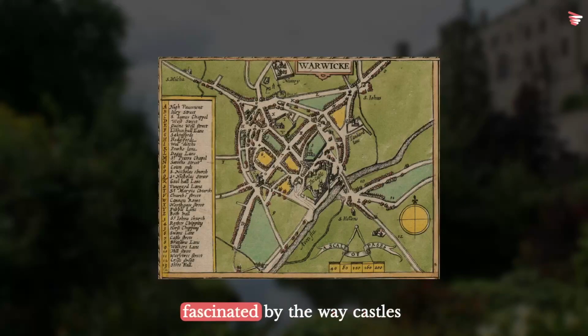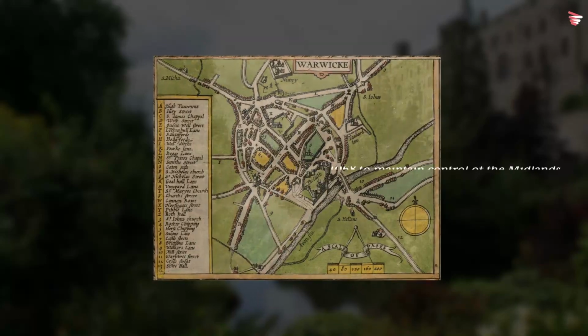I've always been fascinated by the way castles like Warwick serve as tangible links to our past, allowing us to literally walk in the footsteps of kings, earls, and common folk alike. So let's begin our journey through time, starting with the castle's Norman origins and tracing its evolution into the grand tourist attraction it is today.